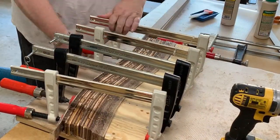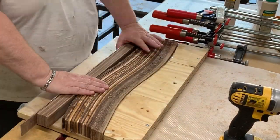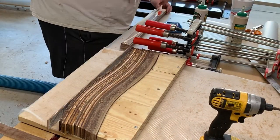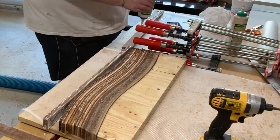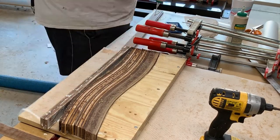Okay, for this last section of the wave, I just set the camera to record and sped it up to about 10x speed. It took about 15 minutes to get this part all done. But we get the section out of clamps and we've got to put on the last section of strips. Each strip has to be covered in glue on both sides. We use a waterproof food safe glue.